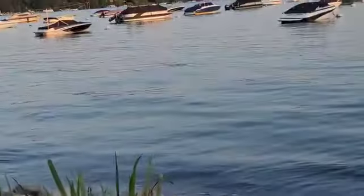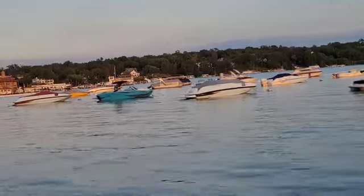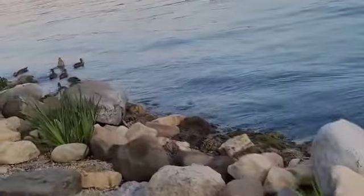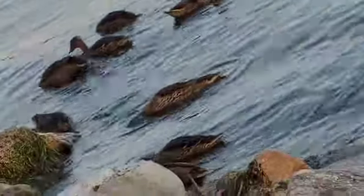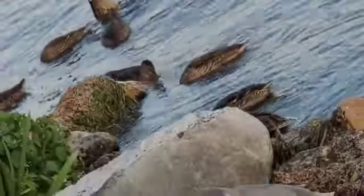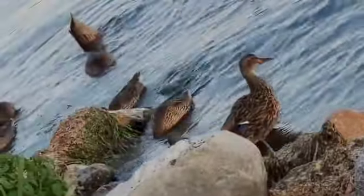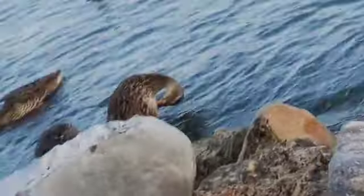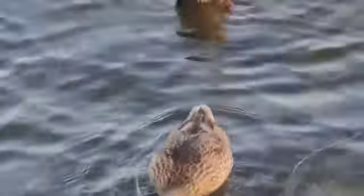So while taking a walk around this Geneva Lake at sunset time in the evening, I will show you the ducks. They are at the bank of Geneva Lake, feeding on the water life. Bunch of ducks right there. See the closer view of these ducks in Geneva Lake.